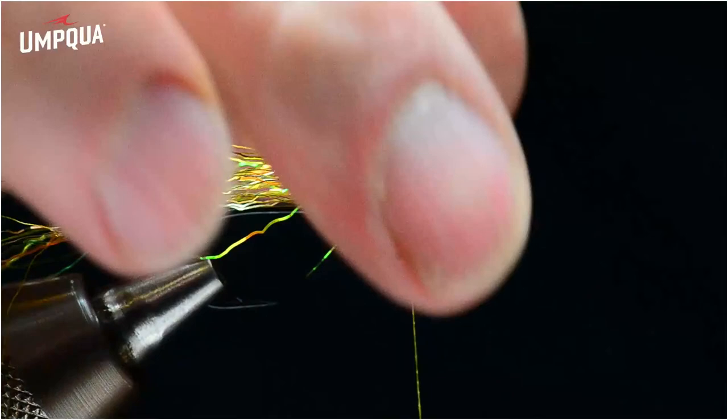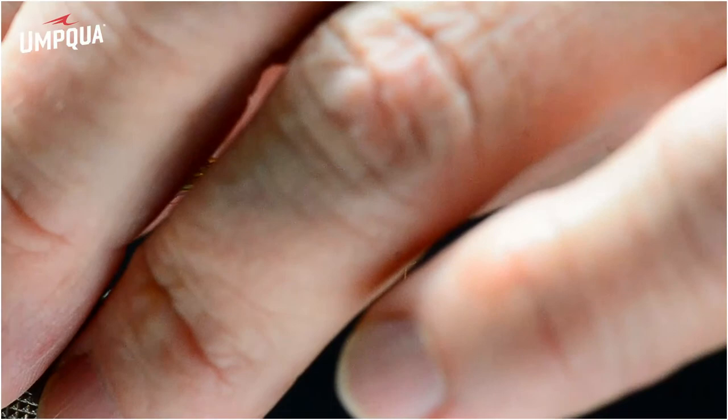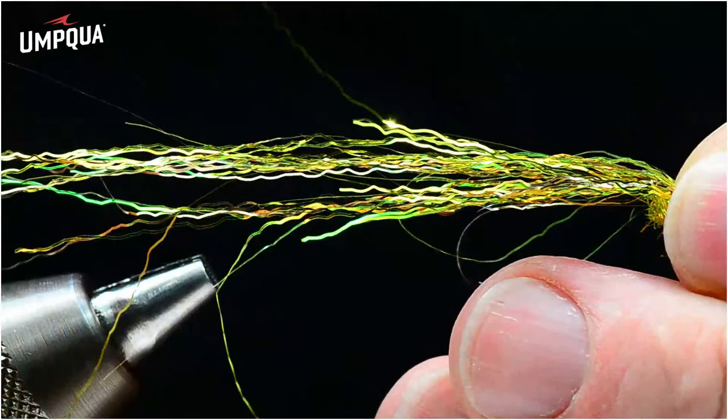I'll fold that front end back and just let that dangle back. And you can see that's fairly ragged. If you've got anything extra long, you can trim it out, but I don't want that cut square. I want that sort of ragged. I realize that is now coming off the screen. So fairly long.